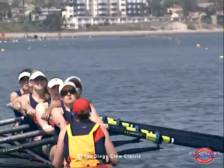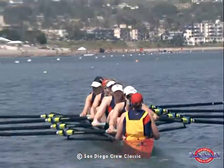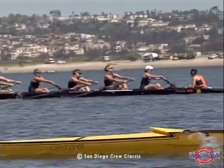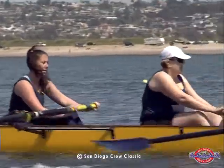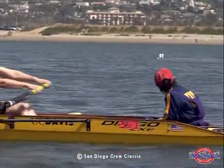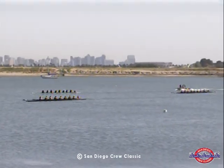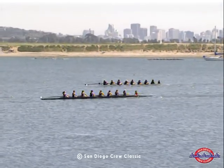In the middle of the pack, UC Irvine alumni continuing to hang on to a lead. They're being challenged somewhat on the far outside by San Diego State and along the shoreline by the UC Davis group. Outside to University of California San Diego A crew, and St. Mary's is trailing.